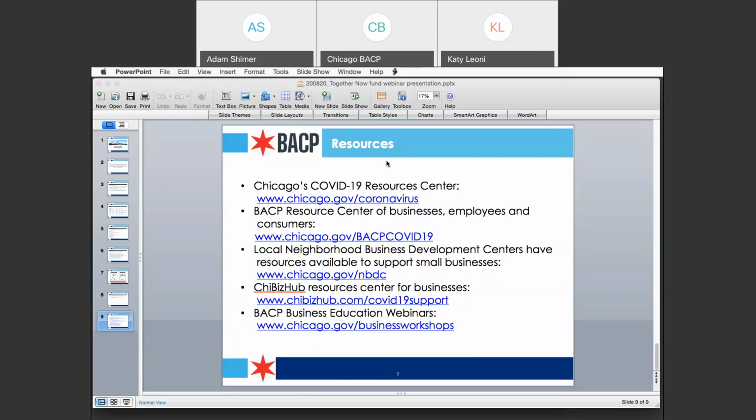If we have already received the PPP loan or the SBA loan, are we still eligible for the Together Now grant? Can we use the grant for employee payroll purposes or rent and other bills? So you are still eligible. If you received an operational cost support grant during the first round of Together Now specifically, you unfortunately would be ineligible for the second round. But if you received PPP loans or any of those other state programs that were mentioned, you'll still be eligible for this next round of funding.